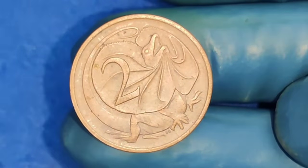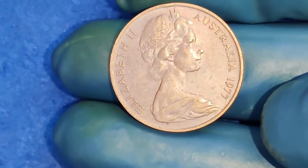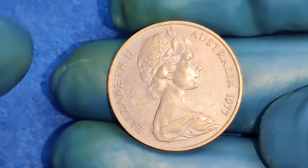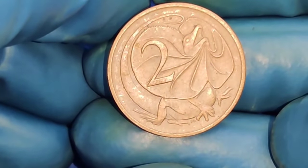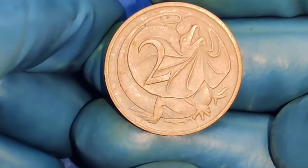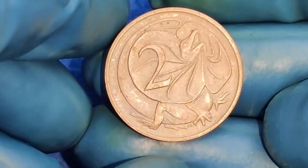So what exactly makes the 1977 Australia 2 cents in uncirculated condition so rare, so coveted, so absolutely explosive in the auction scene? Let's talk about the detail. The frill of the lizard in this condition is razor-sharp. Every scale, every curve, every edge is perfectly struck. There are no wear marks, no bag nicks, no signs of handling. The coin gleams with a natural reddish hue, only found in fresh, untouched copper from the late 70s.